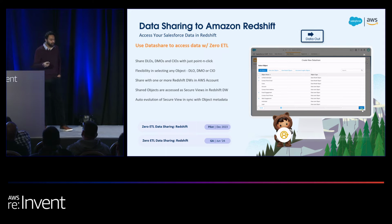And this feature will also go pilot next month, and then overall, this feature will go GA around the middle of next year, and that will give you the full bidirectionality in terms of the capabilities that we'll offer here, from data federation to data sharing.